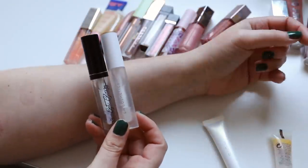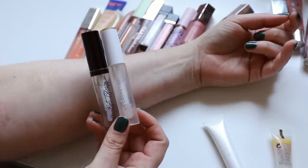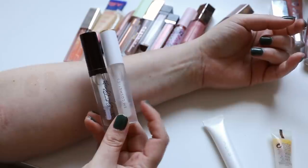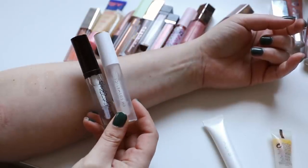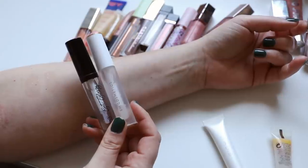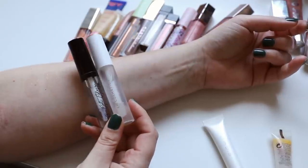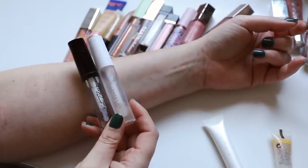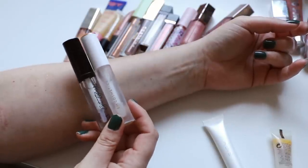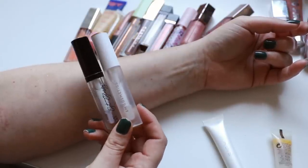So both of these are nice. There's nothing wrong with either one of them. I think I just prefer the experience of the M Cosmetics one, but just at the start of this video, all these products are going to be nice. I've spent the last year and a half lip testing them, deciding if I want to keep them, and these are the ones that made the cut. So obviously these aren't bad, it's just about redundancy here.